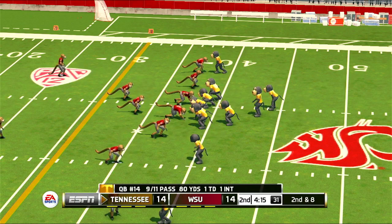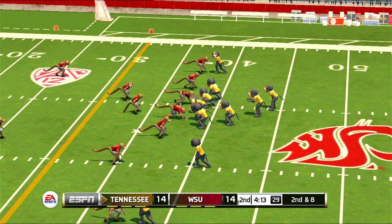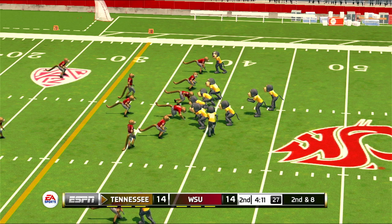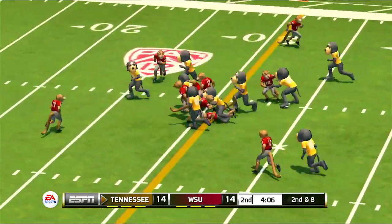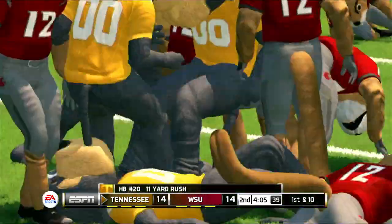Mike 51. Easy, two, easy. Flair, flair. Let's go. He makes his way to about the 28.